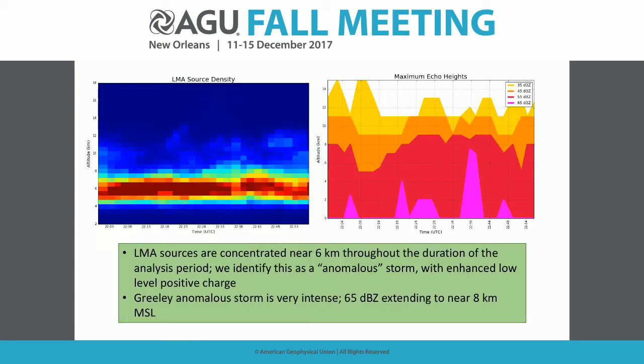Now, on this plot here, on the left is the VHF source density as a function of time. We're looking at about an hour's worth of data here. So if you recall, the positive charge follows the strong VHF source density. So this is clearly an anomalous storm with positive charge down at about 6 kilometers MSL. On the right is the vertical reflectivity structure. You can see again how strong it is. There are times where 65 dBZ is extending up to about 8 kilometers. It's a very, very intense hail-bearing storm. This is just a time-height cross-section of peak reflectivity. So keep that in mind.